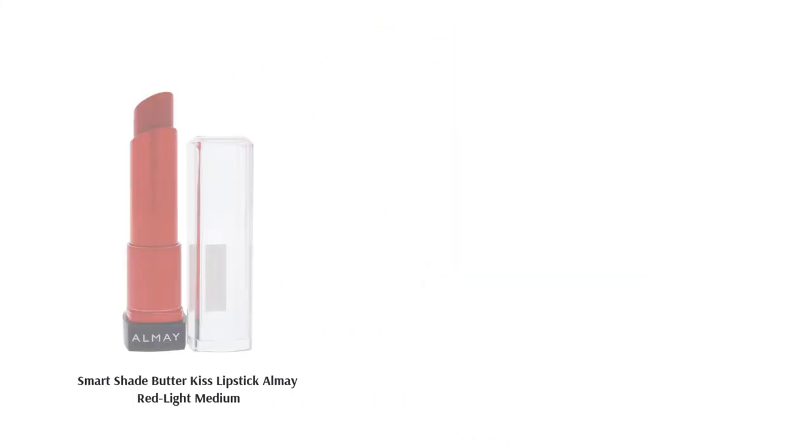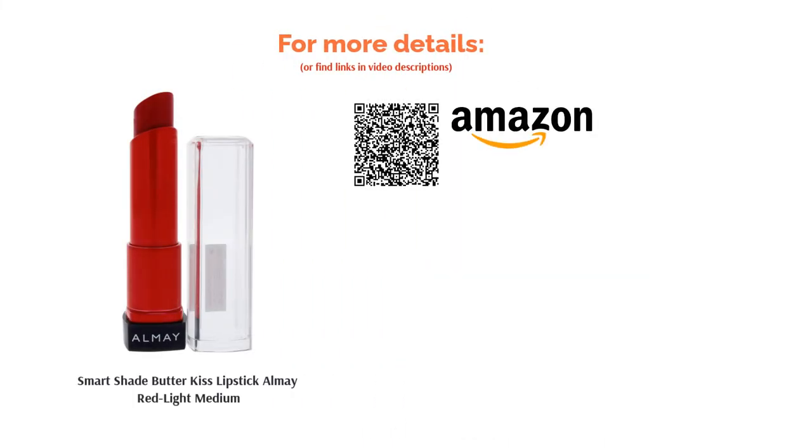However, the color is not long-lasting. You may have to reapply a few times throughout the day. Reviewers felt that it was lightweight and not too bold of a red color.